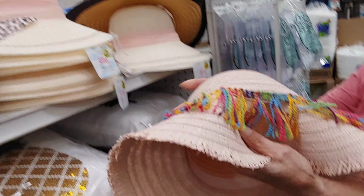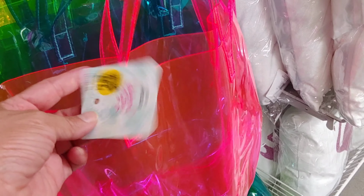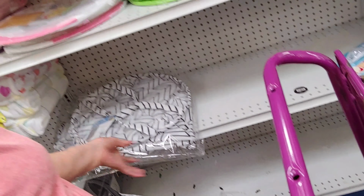Sorry. Isn't that cute? It is cute. Put it on your head. And then I'll get my bag that I want, which is one of these. Hey, that's nice. Actually, it's nicer.